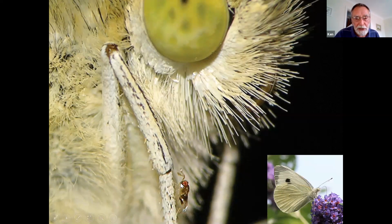This particular species here makes its living by laying its eggs in the eggs of cabbage white butterflies, which is why it's so small. So here it is for comparison with the eye of a cabbage white butterfly here. So you can see this is not a very large insect and actually gets around by hitching a lift on cabbage white butterflies. So this is a guy who's very much on your side.